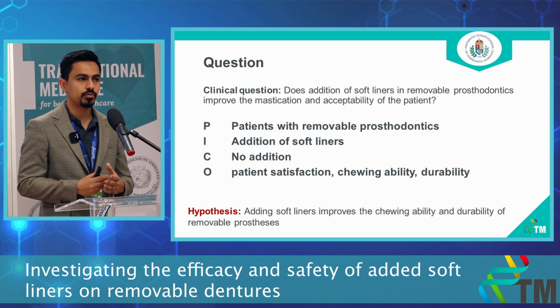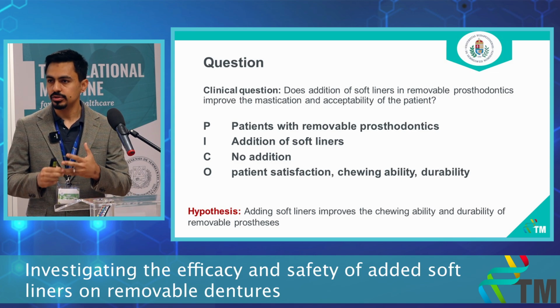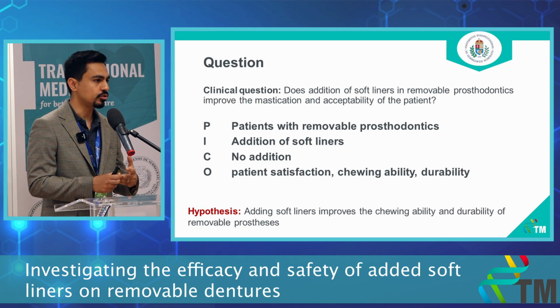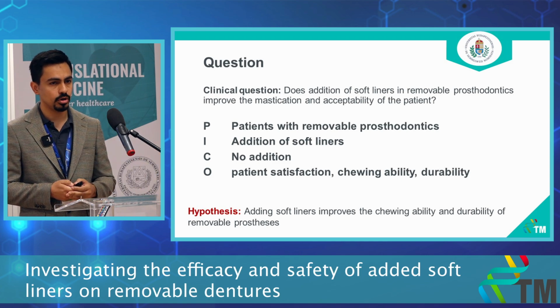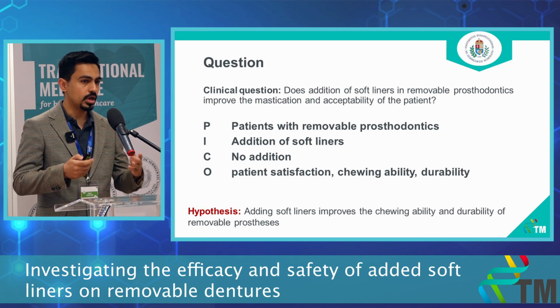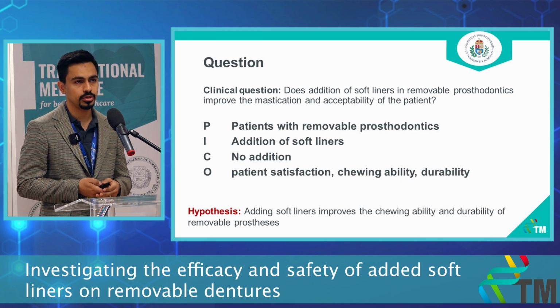So our clinical question is, does the addition of soft liners improve the acceptability and mastication of the patient? In the PICO framework, the patients have removable dentures, the intervention is dentures with liners, the control is no addition of liners, and the outcome is patient satisfaction, chewing ability and durability. And our hypothesis is that added soft liners improve the chewing ability and the durability of removable prostheses.